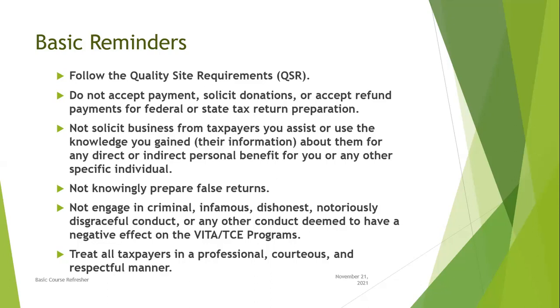Please do not knowingly prepare false returns. Do not engage in criminal, infamous, dishonest, notoriously disgraceful conduct, or any other conduct deemed to have a negative effect on the VITA TCE programs. You treat all taxpayers in a professional and courteous and respectful manner.